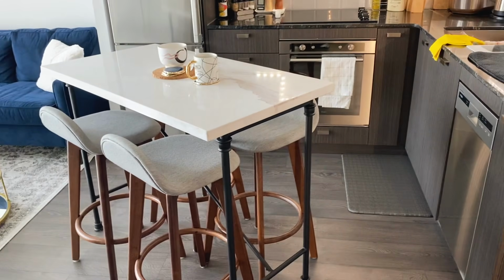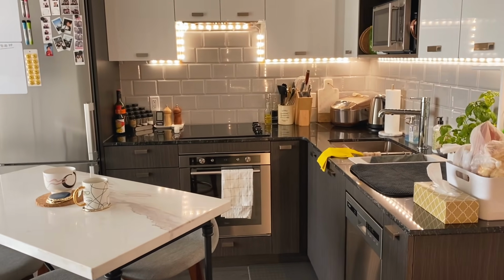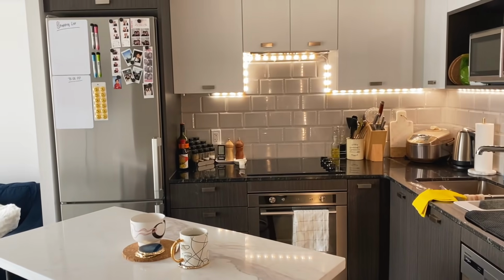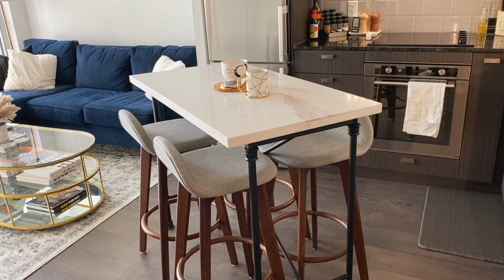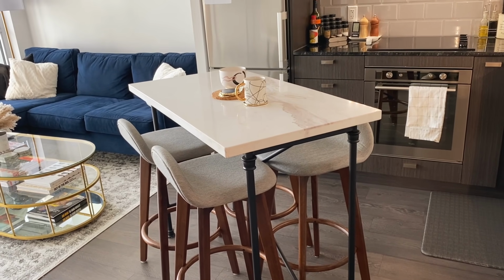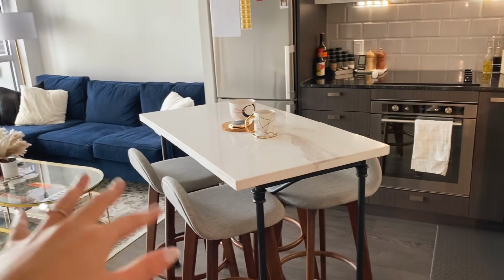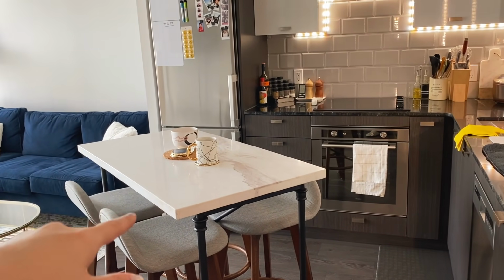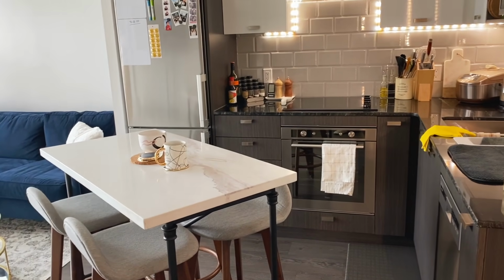Now onto the other side. I'm just going to show you like it is, where my washing gloves are there. I'm not going to hide it because this is the reality of our kitchen. So let's start off with our dining table. We decided to go with a countertop bar table just because I feel like if we had a low table here, it just seems like it's in the way. But if we had a counter one, it feels almost like an island, and it really divides out the space really well.